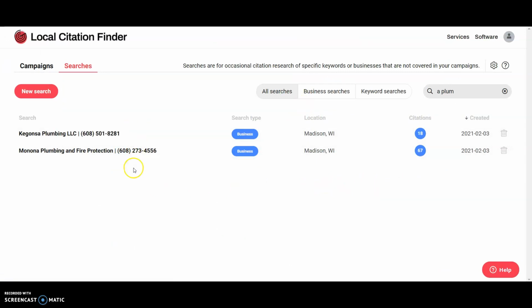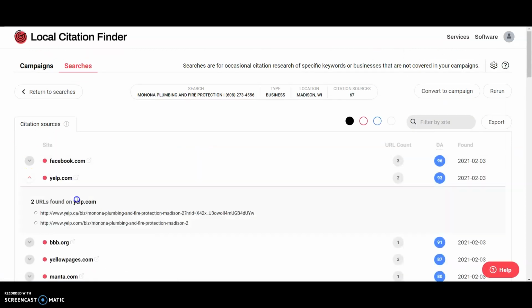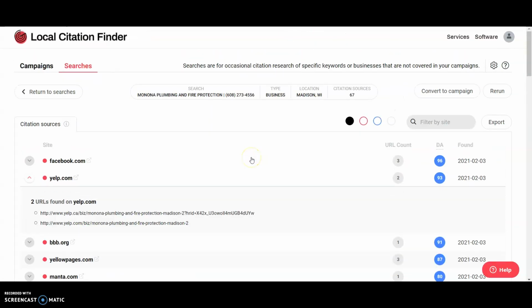And when we check your citations versus the number one guy, he's only got 67 citations, but you only have 18. What we can do is come in here and check out his citations and see which ones he has, and we can click on them and go there and get every citation that he has that we can get for you. And it doesn't have to stop there. We can go get all your competitor citations. We can go to other directories and get you a whole bunch more citations.